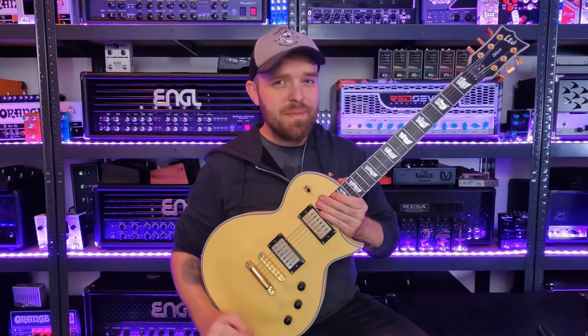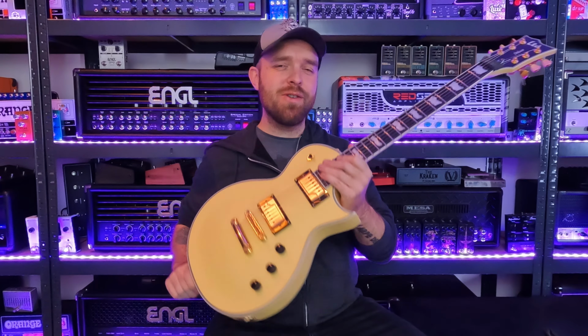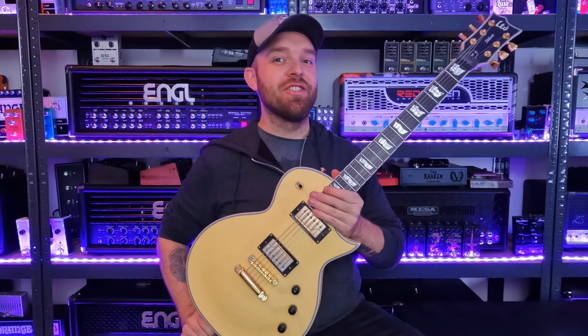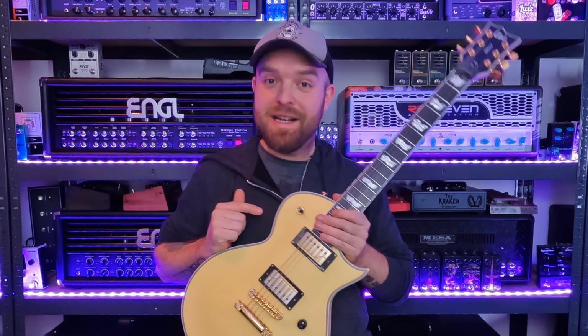I took the stock pickups out of this ESP LTD EC1000T CTM in vintage gold satin and replaced them with the Fishman Fluence Will Adler set. And as it turns out, this is now my new favorite Fishman pickup set.